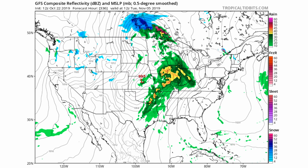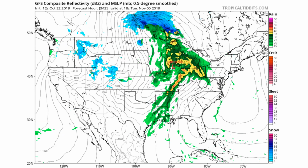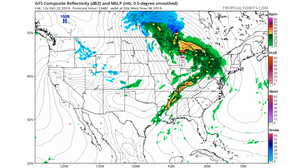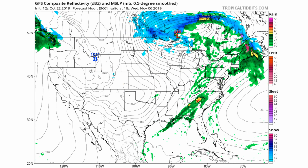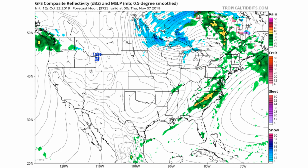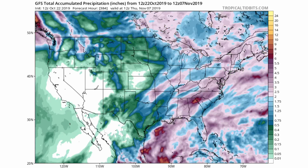It starts to move by Tuesday, November 5th. It starts to move into the Midwest, and a lot of thunderstorms over the Great Lakes by the evening time of November 5th. Then November 6th rolls around, and it starts to move to the East Coast, and it starts to exit the East Coast as you get right around November 8th.